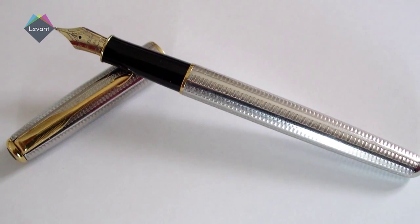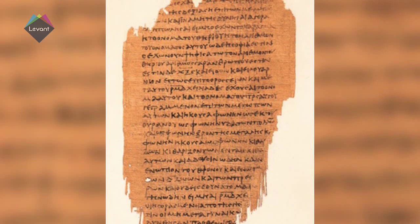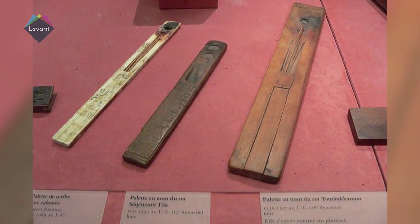The big impact that the Middle East has had on writing is the fact that when they decided to use papyrus to make a form of paper to write upon, it changed what we did forever, in that you could now write things down in a way that you couldn't before. You just needed ink and a device to put the ink to the paper, or to the papyrus in those days.